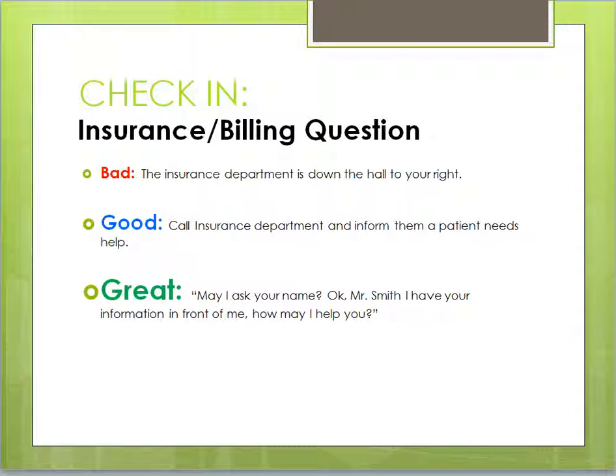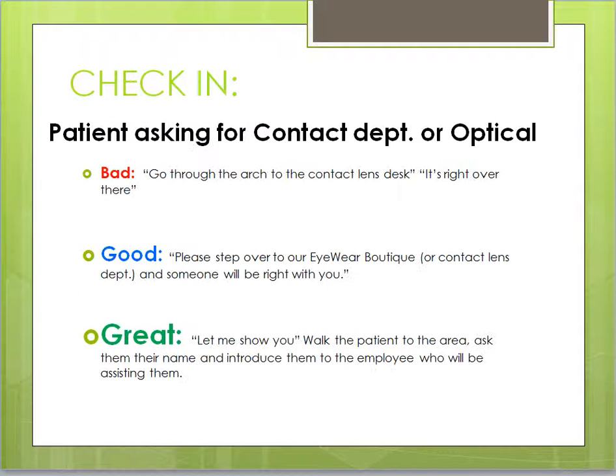If someone is walking in and just needing information regarding a past visit on their insurance or billing question, bad would be, well, the insurance department is down the hall to the right, just basically sending them blindly down the hallway. Good would be at least calling the insurance department and informing them that a patient needs help. Of course, great would be, may I ask your name? Okay, Mr. Smith, I have your information in front of me. How may I help you? Instead of making them wait for yet another employee to answer their question.